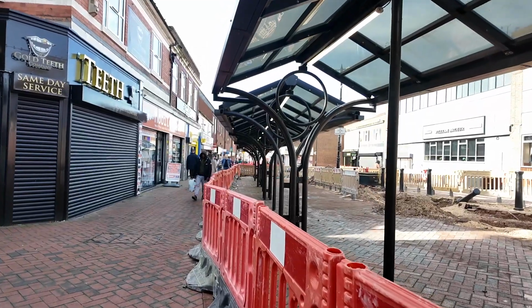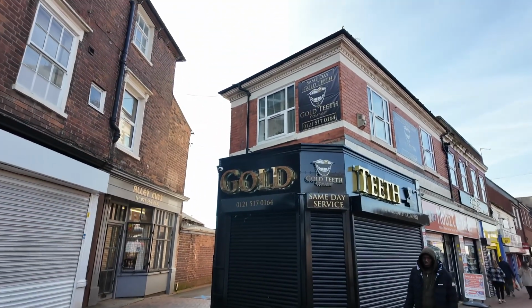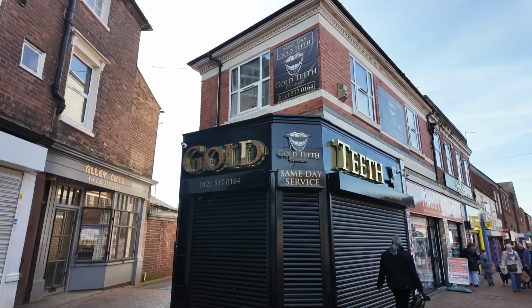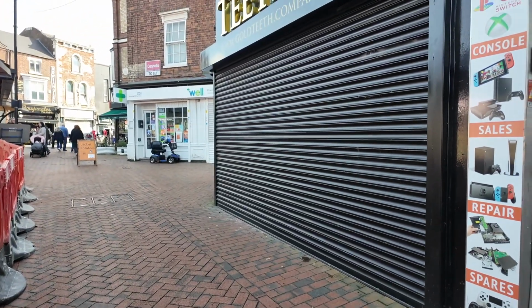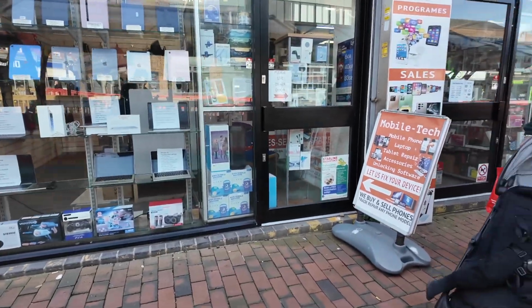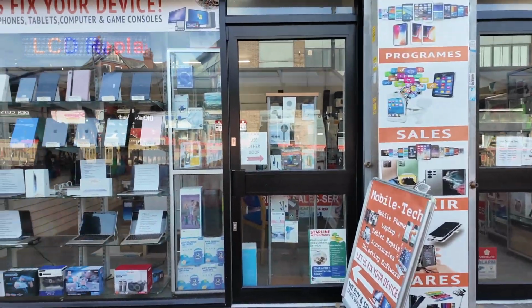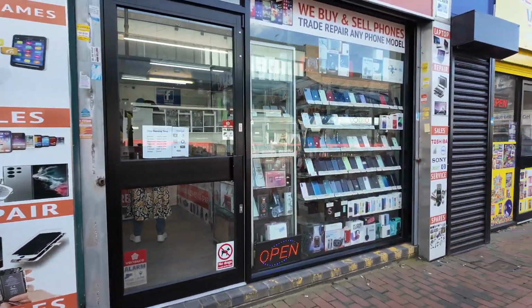I'll show you a little shop just where all these works are going on at the moment in Union Street. This one's called Gold Teeth Company. I don't know if they put gold teeth in for you. It's a same day service. Yeah, the Gold Teeth shop used to be a shoe shop. This was a butcher's at one time, wasn't it? Yeah, I think this used to be a butcher's, didn't it? What is it now? Mobile phones.